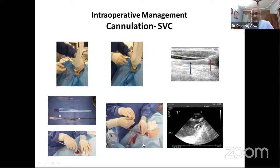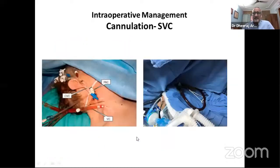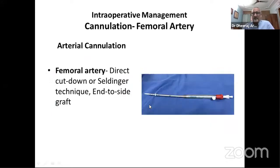We have to connect that SVC drainage line to the SVC venous cannula. And this is how sometimes we have to place both the lines on the same side if it is not possible otherwise. Otherwise, in our institute, we use right IJV cannulation for the SVC drainage cannula, and the left one is used for CVP placement or central venous placement. And this is the femoral artery cannula, which is placed by the surgeon after full heparinization.